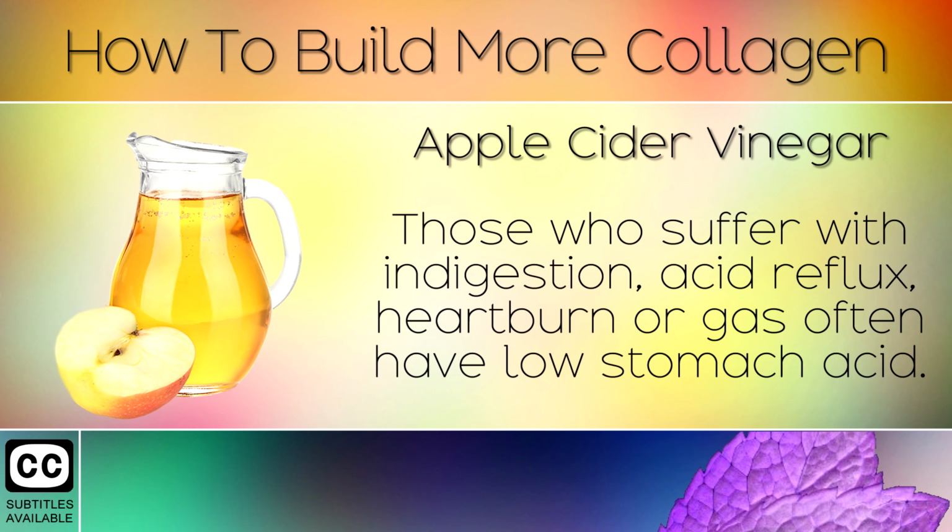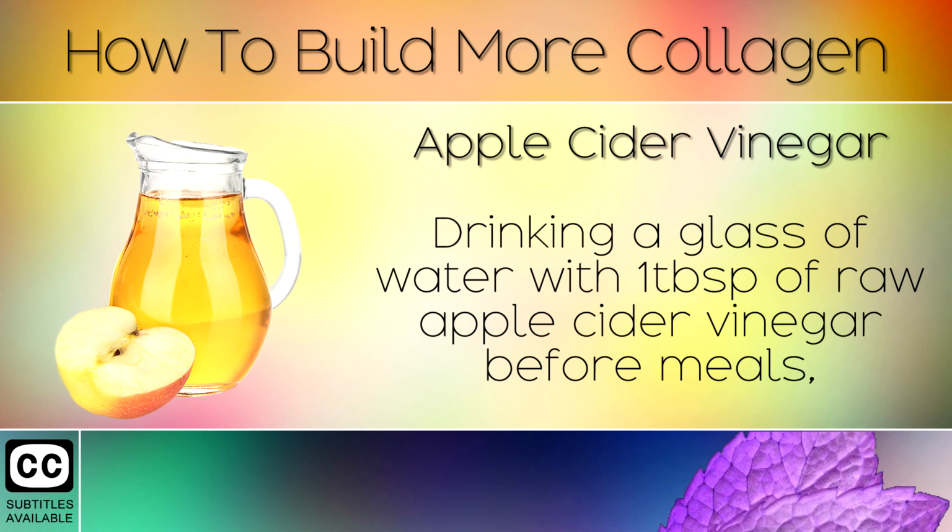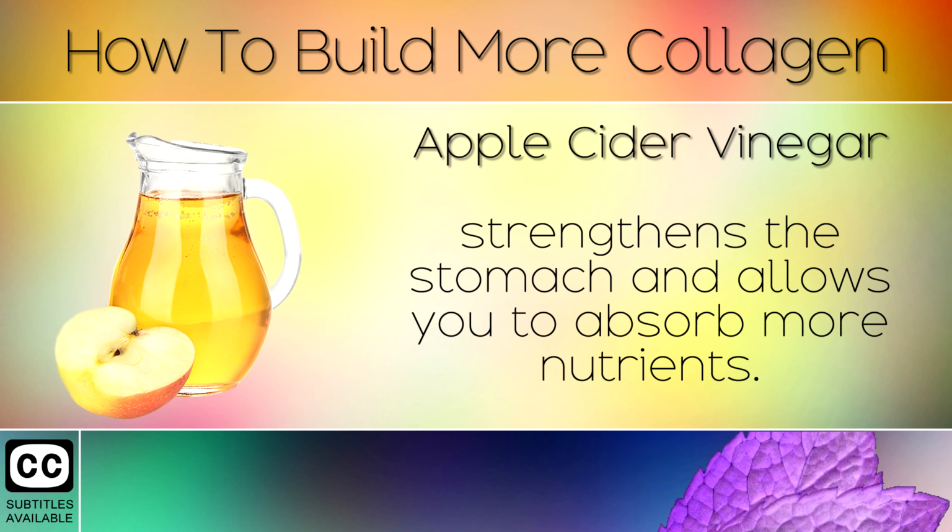Remedy 9. Apple cider vinegar. Those who suffer with indigestion, acid reflux, heartburn, or gas often have low stomach acid. If your stomach acid is low, you cannot digest collagen properly. Drinking a glass of water with 1 tablespoon of raw apple cider vinegar before meals strengthens the stomach and allows you to absorb more nutrients.